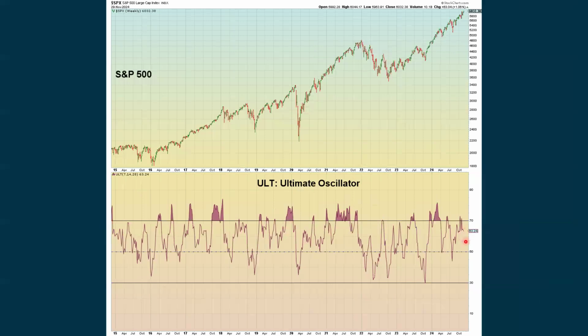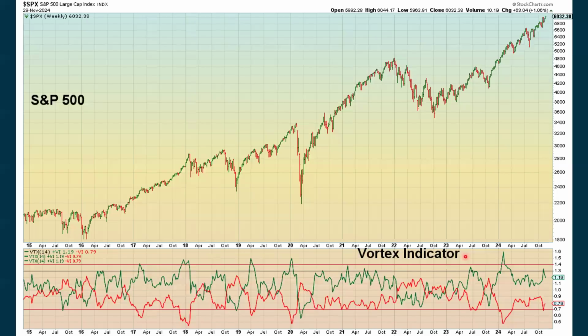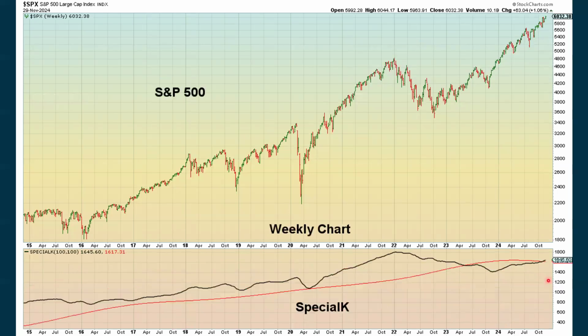The ultimate oscillator actually declined, but it's still above 50. The vortex, we're a little concerned about this. After having a couple of decent up weeks, we're going down with the green line and coming up with the red line, but we're still positive since the green line is on top.